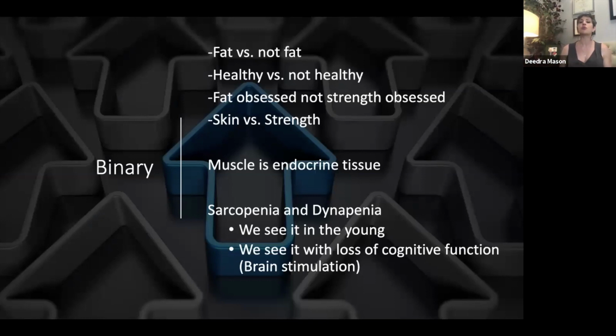We have individuals that are fat obsessed, but not strength obsessed. And muscle dictates metabolism. The answer to longevity is in grip strength, leg strength, and making sure that you are able to maintain a healthy metabolism. We look at muscle as an endocrine tissue and understand that it is sending out signals that can tell your blood pressure to behave, your blood glucose to behave, and your brain to age well.